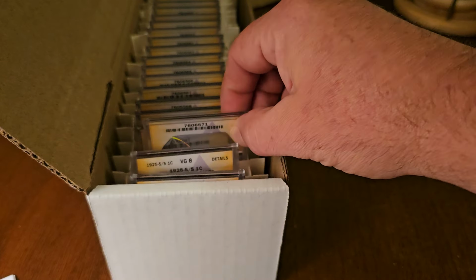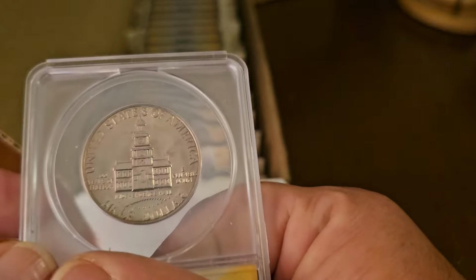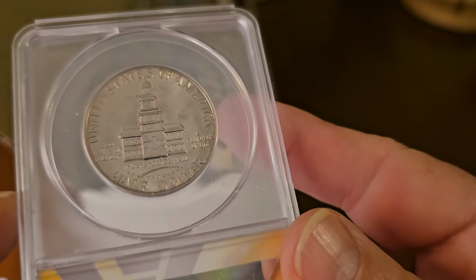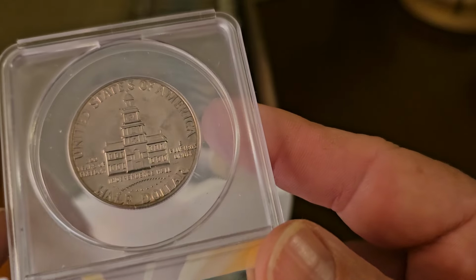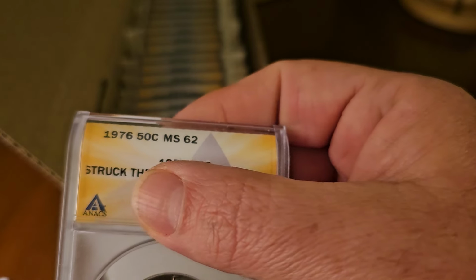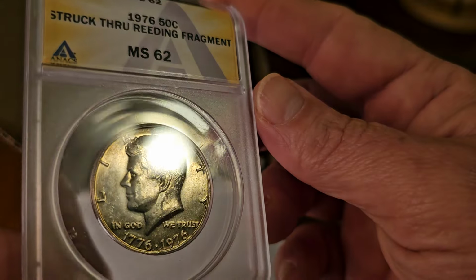Next one should be, this was a bicentennial $50 with struck through reading here on the reverse. At least I'm hoping that's what it comes back designated as. I put it down like AU/BU kind of slider-ish area, so I covered all my bases there. So who knows what it is. Came back 62, so that's good. And we did get the struck through reading fragment, so that is pretty sweet.